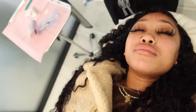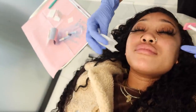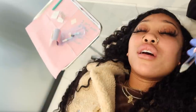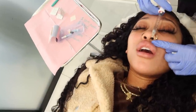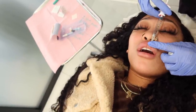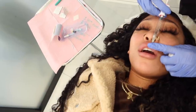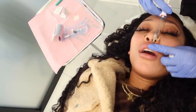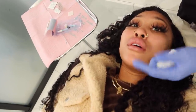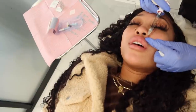Okay, I'm gonna go on the other side already because I know you don't want your top too big, but I have to fix the lumpies. Bear with me on this side. Okay. Nice deep breath. I'm sorry. 1, 2, 3. Sorry, sorry, sorry. Spicy. There we go. I know. Just bear with me. But the thing is, I'm not going to fill you here because I don't want to make this bump bigger. Yeah. Another deep breath.